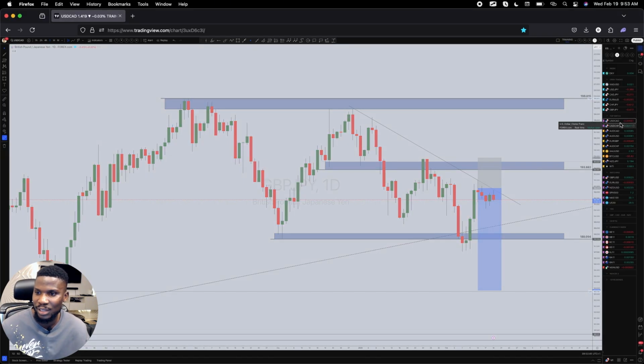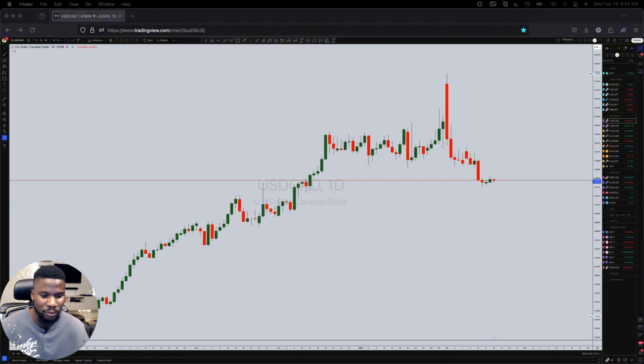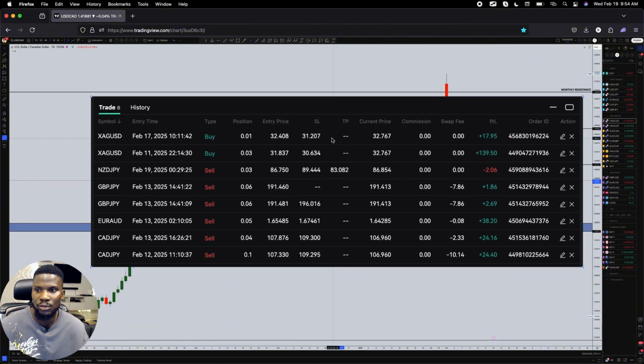Now talking about my top setups, those are my trades. I have all those trades running, and this is the result so far. Let me quickly share that before we go. Okay, this is the result on all of those trades. You can see right here. All right, this is the result so far on all of those trades.